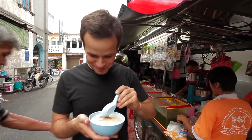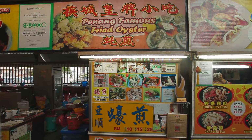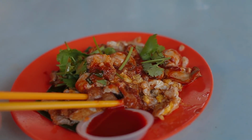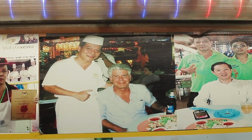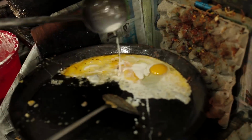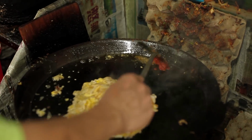Yeah, that is awesome. Let's get on to number 4, the famous Penang fried oyster omelette. This gooey, crispy, smoky, and spicy creation is truly amazing. I was lucky enough to find the spot that my older brother, Anthony Bourdain, visited. It all begins with this combination of starchy rice flour batter and eggs, fried in a flat griddle over high heat, which leaves a smoky, charred flavor.